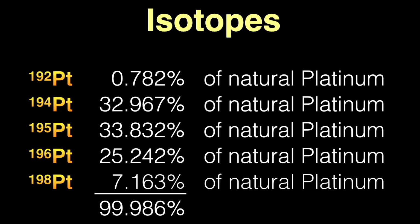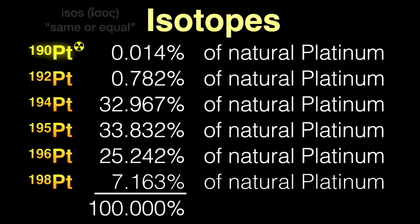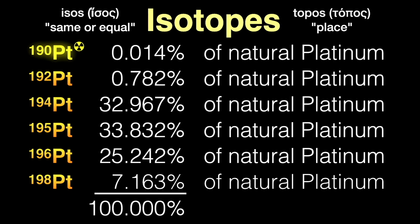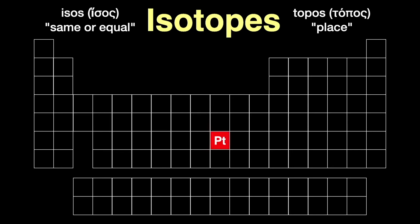There's actually one very long-lived radioactive isotope that makes up the rest, platinum-190. This isotope makes up the remaining 0.014%. More on this in the next slide. By the way, the word isotope comes from the Greek isos, meaning same or equal, and topos, meaning place, since all these various forms of platinum occupy the same place in the periodic table.